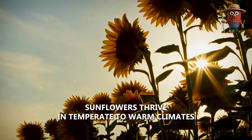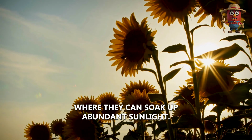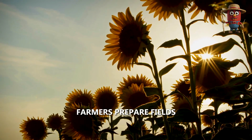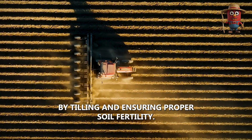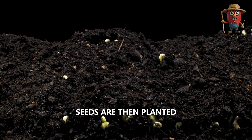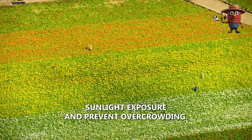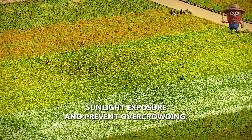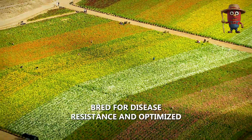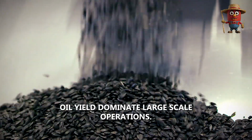Sunflowers thrive in temperate to warm climates where they can soak up abundant sunlight, key to generating healthy seeds with high oil content. Farmers prepare fields by tilling and ensuring proper soil fertility. Seeds are then planted at calculated depths and distances to maximize sunlight exposure and prevent overcrowding. Hybrid sunflower varieties, bred for disease resistance and optimized oil yield, dominate large-scale operations.